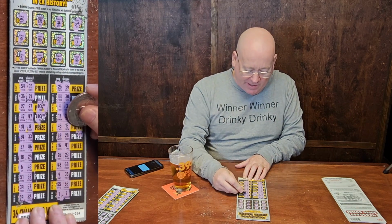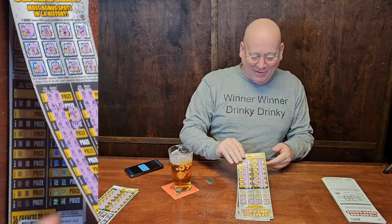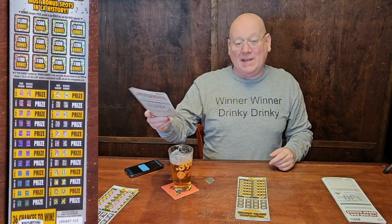There's your ones, and there's your other one. Oh, look at that! California! Surprising me with a sneaky little 30 there. That's a $50 ticket. Obviously it's only $20 more, right? But what a moral victory to not have three tens. I gotta love that one. $50, also the highest ticket we've had in this pack so far.